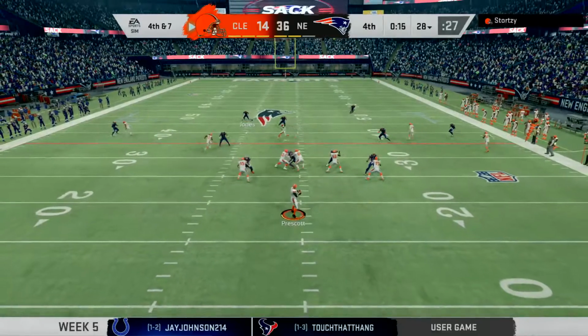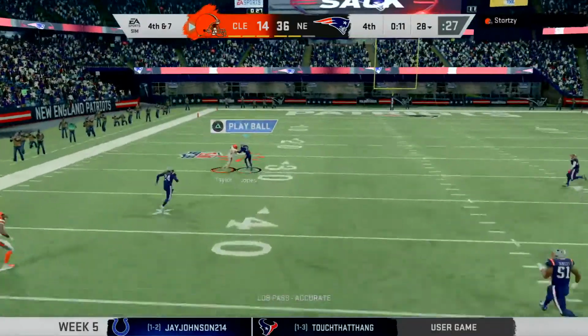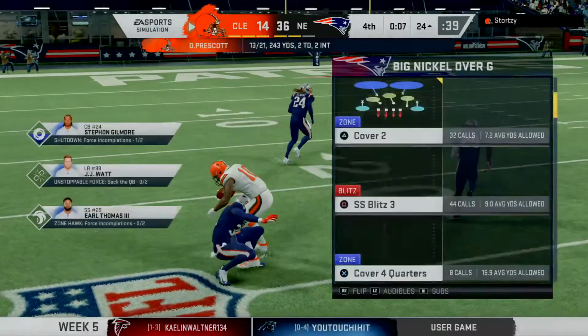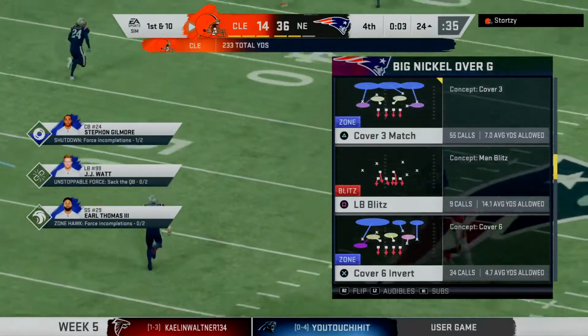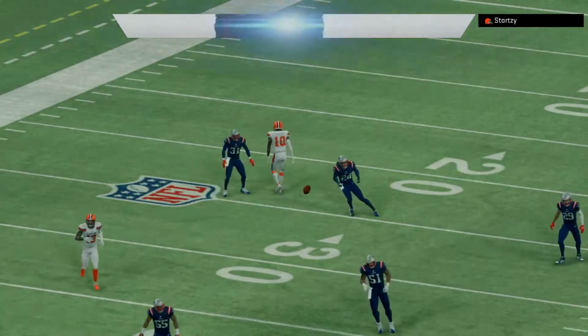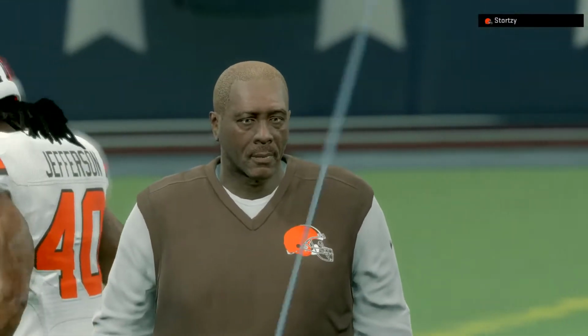4th down, Prescott. He's going to let it fly. And this is, oh my goodness, he pulled it in one-handed. No reason not to try it there, and they do indeed convert on 4th. First down.